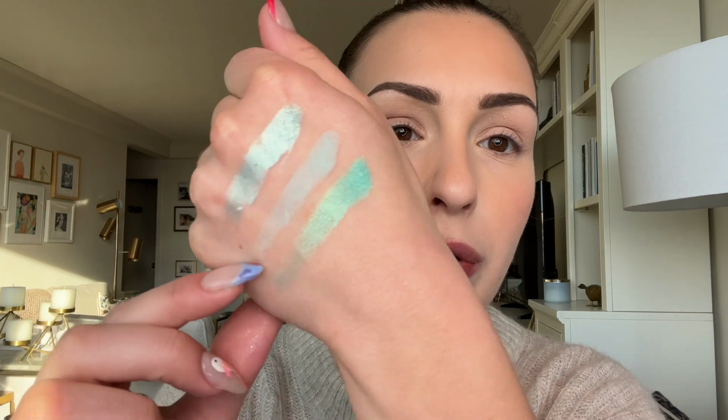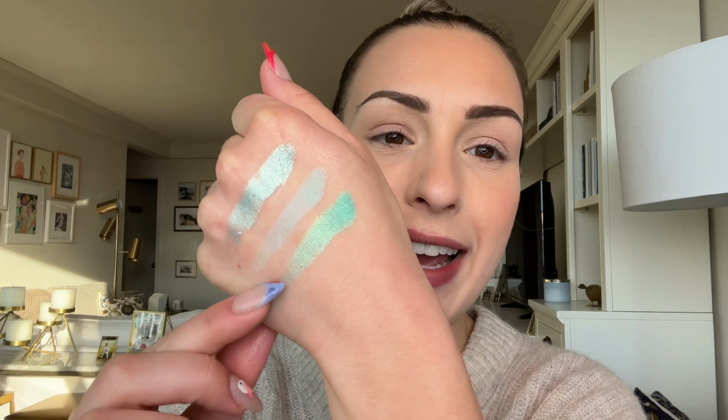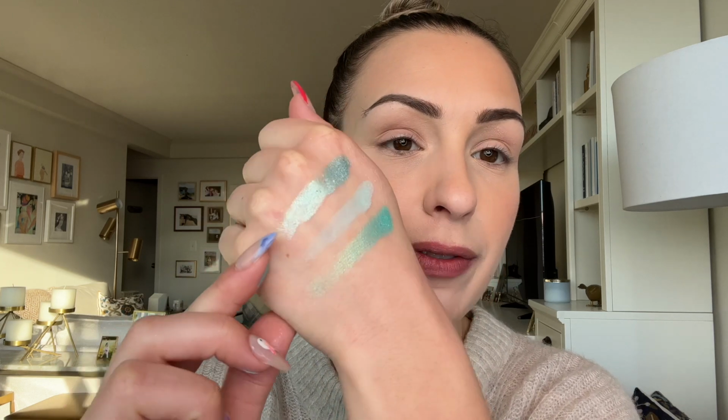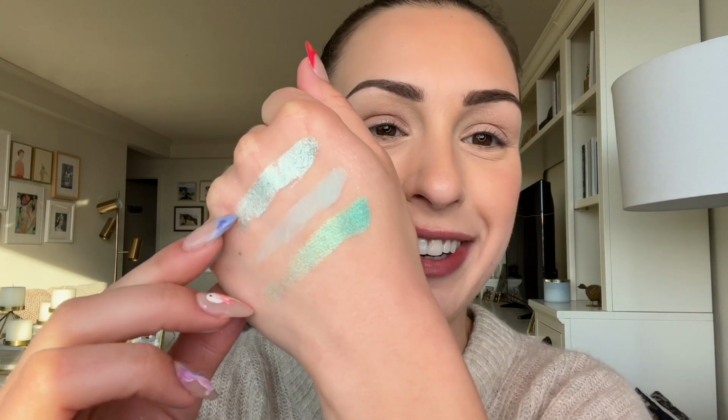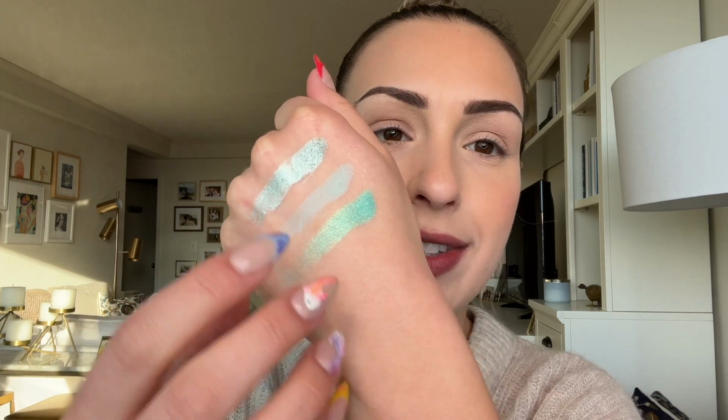So right here, you can appreciate the differences between Mint Frost and Adriatic. This one is a lot more green in tone, and this one is definitely more of a mint frost. I think that's a really great name for it. Now let me add in some of the bluer toned ones, because these definitely lean a little bit more on the turquoise side.